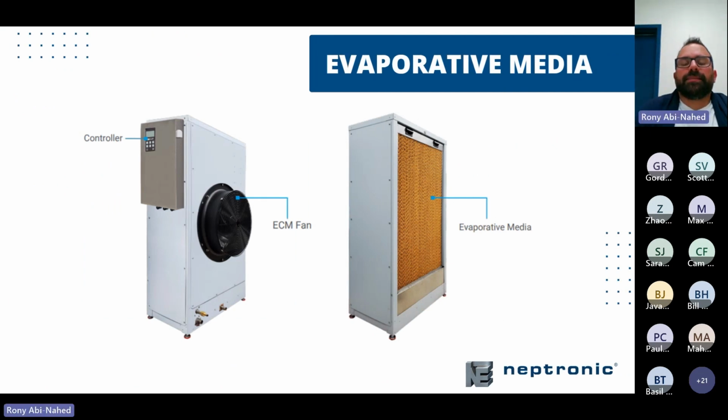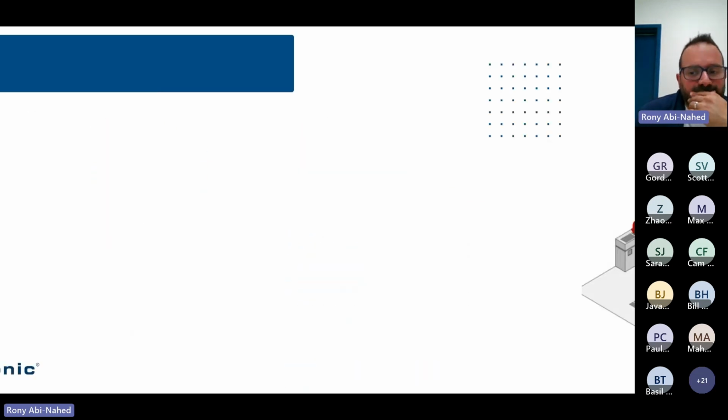The last option on the adiabatic side, not every company has this option, but it is available on the market. It's the same principle as evaporative media, but with a built-in ECM fan. So now instead of having it in the duct or air handling unit, you can have it in the space as well. Where do we see this application? Most of the applications I've seen with this unit up to now are in data centers, but you can still have it in a warehouse where you just want to cool your warehouse, so you can have it hung from the ceiling or installed on the floor, blowing and cooling inside the warehouse.